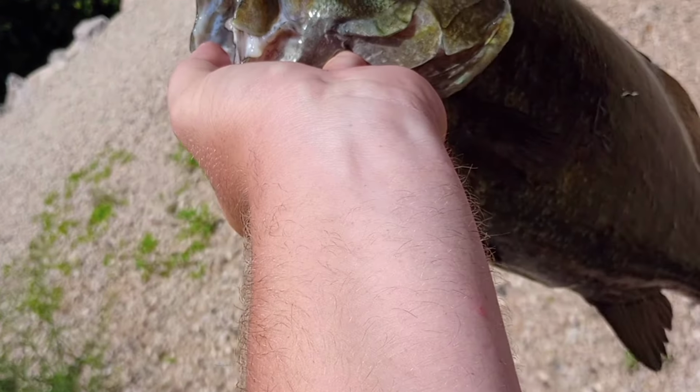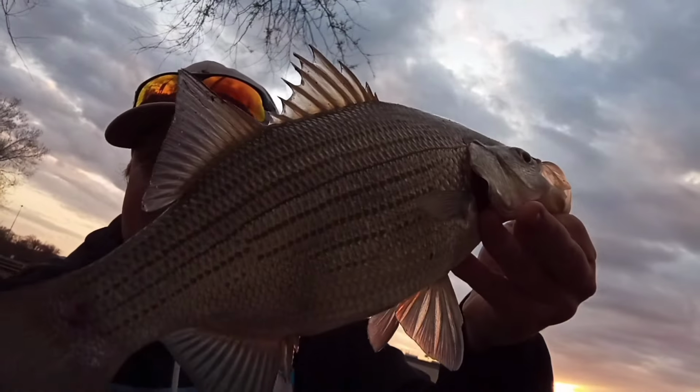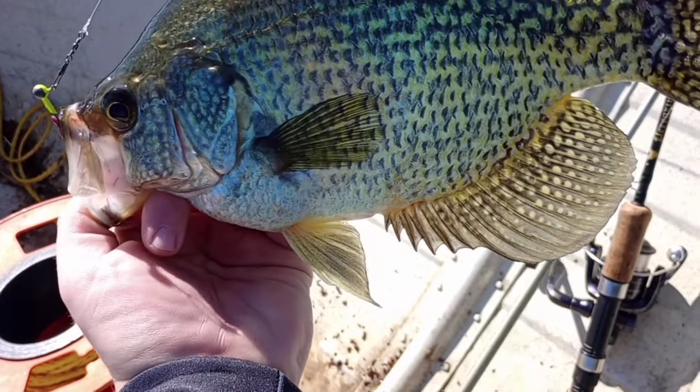Big giant smallmouth on that panfish pole. Unit of a white bass. Big boy.